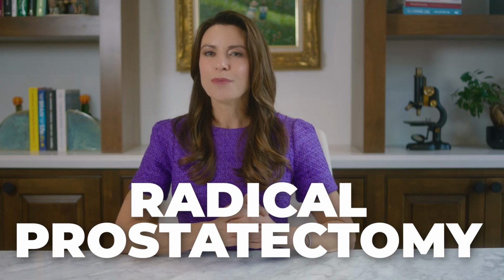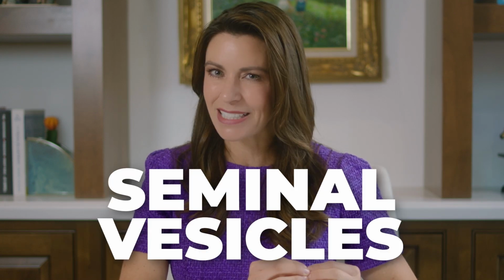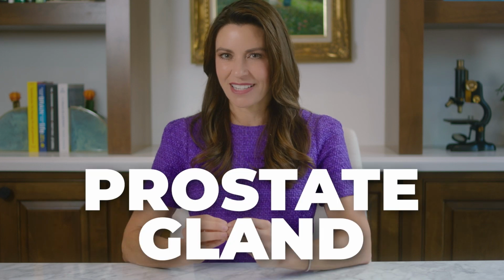So today I want to talk about the radical prostatectomy. This is the removal of the entire prostate gland and the tissue surrounding that prostate gland. What I want you to remember is that your ejaculate fluid consists of fluid from your seminal vesicles, 60%, and 40% from your prostate gland. That makes up your 100% ejaculate fluid. So if you have a complete prostatectomy, you're removing not only that prostate gland, which is 40%, but you're also removing the seminal vesicles, which is 60%. So you are no longer making any type of fluid whatsoever. This is what we call a dry orgasm. Unfortunately, there's no way we can fix this. We can't get fluid to ever come out again.